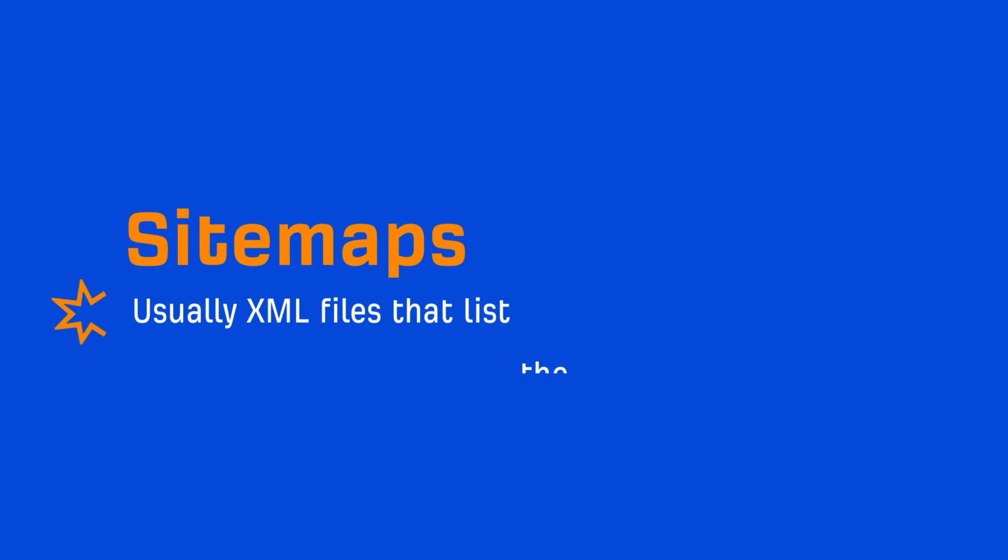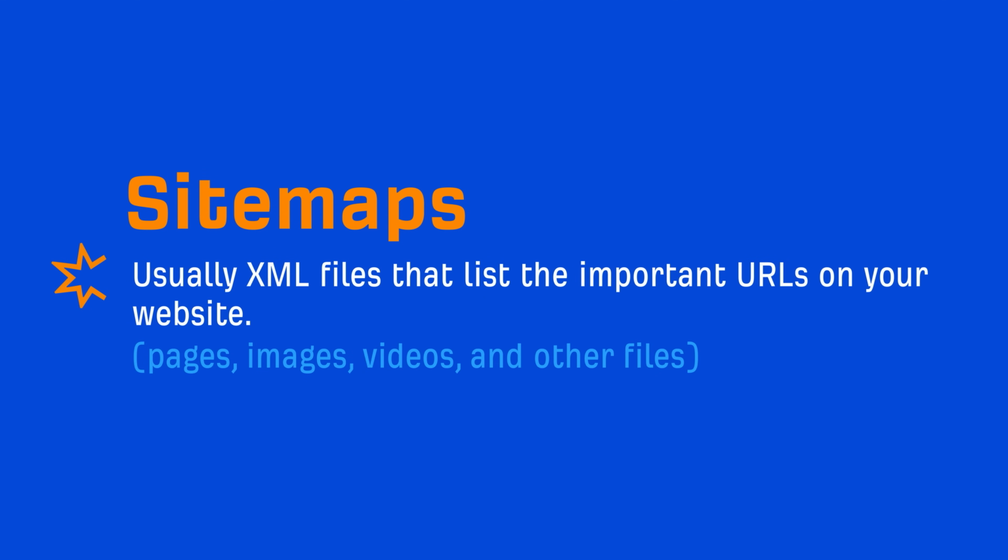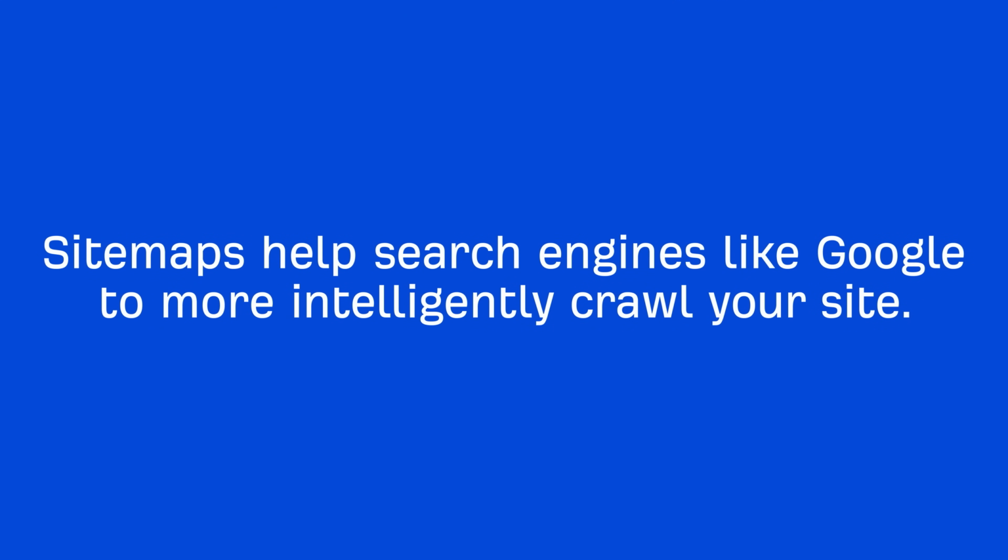Alright, the next thing to discuss are sitemaps. Sitemaps are usually XML files and they list the important URLs on your website. So these can be pages, images, videos, and other files. And sitemaps help search engines like Google to more intelligently crawl your site.